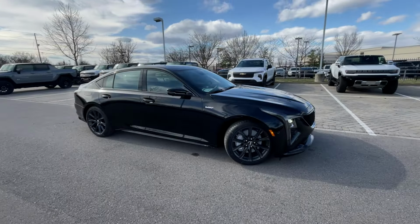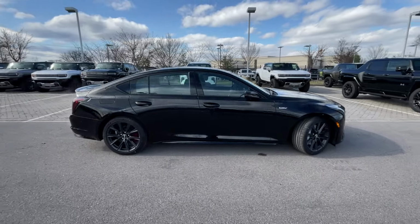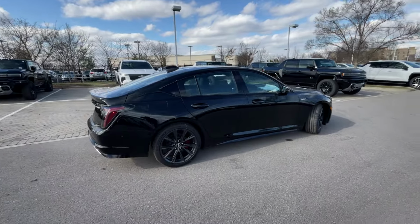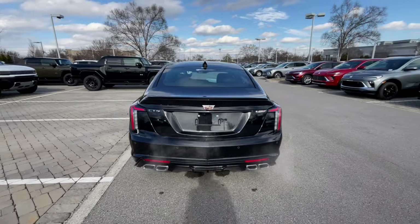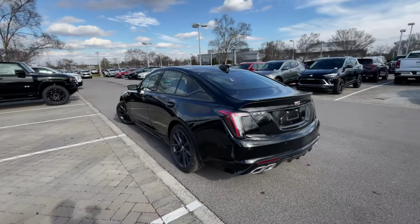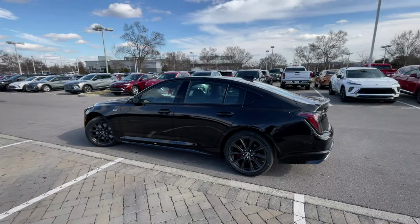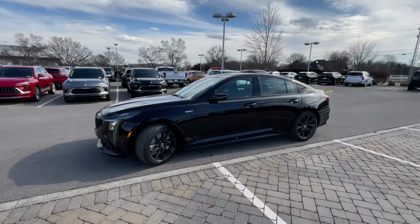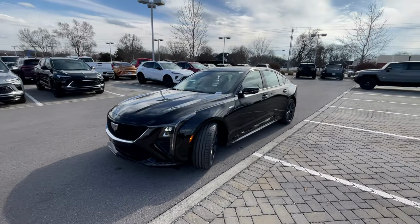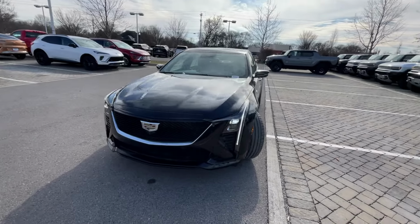So here we have the new and refreshed 2025 Cadillac CT5. This one is a V series. Comes in Black Raven, and then we have jet black leather interior. For the powertrain, we get a 3-liter twin turbocharged V6 engine mated to a 10-speed automatic transmission. And just really excited about this one being the more performance-oriented CT5 other than the Blackwing.